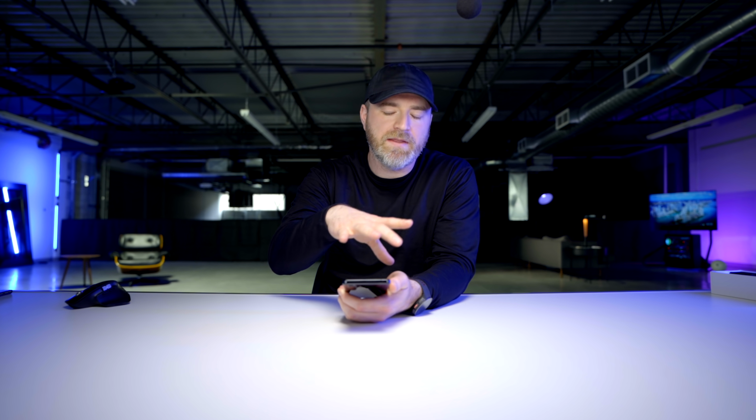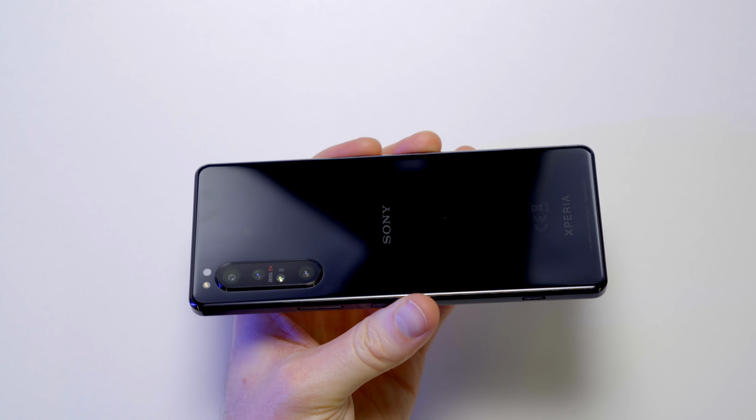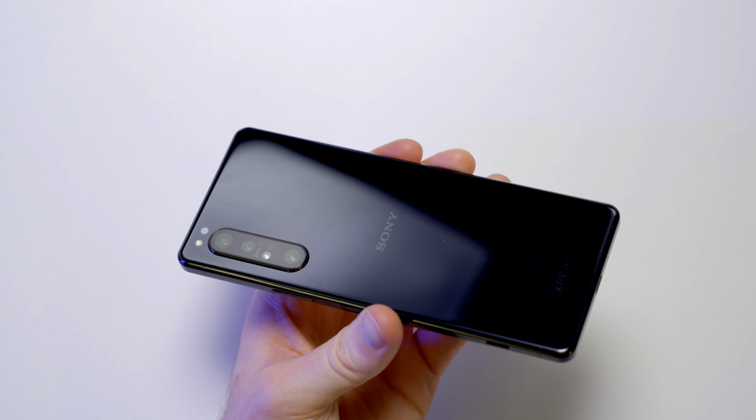Now, when it comes to the autofocus that I mentioned, one of the ways in which Sony has been able to get better performance out of this particular unit is through the larger sensor on the back, which is 1.5 times bigger than on the previous version. Bigger sensor means greater sensitivity to light, which improves autofocus substantially.